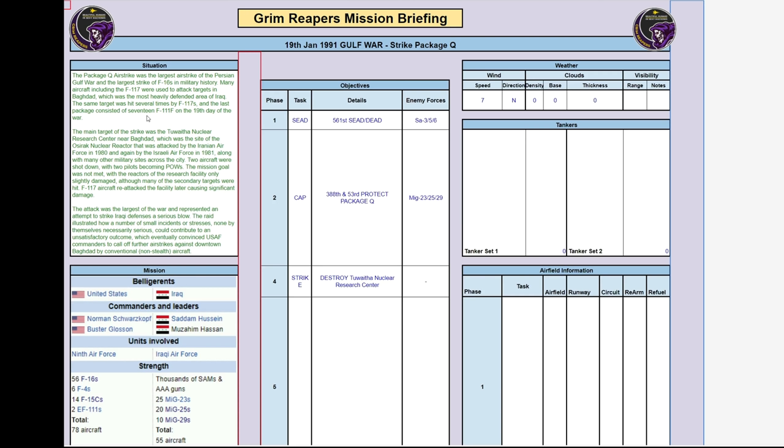I think we've done that one as well. And again by the Israeli Air Force in 1981. We've done that one as well. Along with many other military sites across the city. Two aircraft were shot down in Strike Package Q, with two pilots becoming prisoners of war. The main goal was not met, with the reactors and the research facility only being slightly damaged, although many of the secondary targets were hit. The F-117 aircraft re-attacked the facility later, causing significant damage.